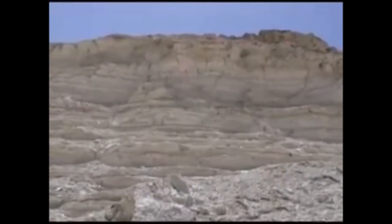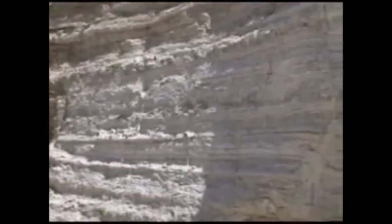It's fallen down from up high. That's quite hard. The remains consist largely of calcium sulfate. Calcium sulfate is a byproduct when limestone is burnt with sulfur. This is exactly what one would expect to find.